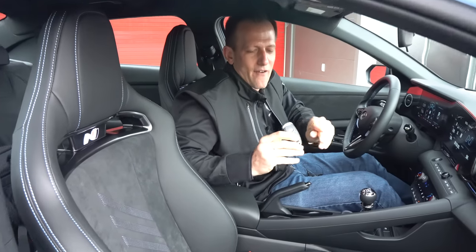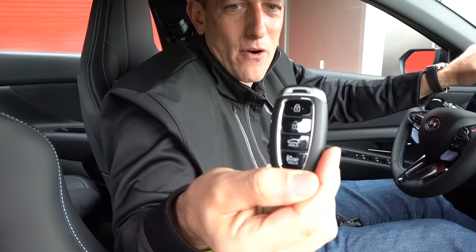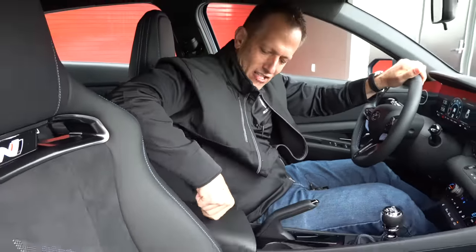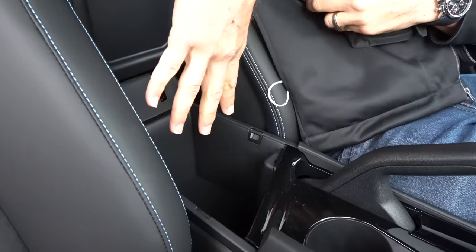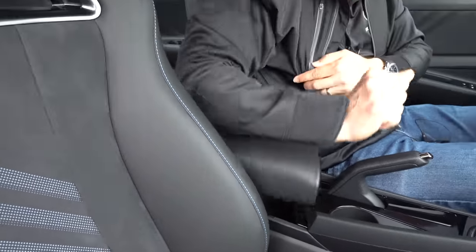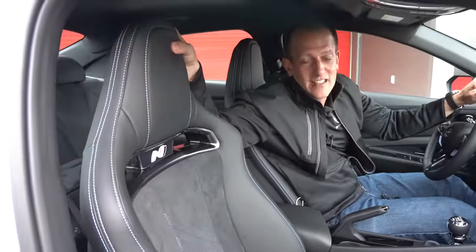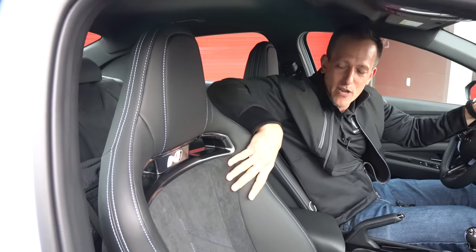Key fob, of course, we're gonna have the N badging on it. Nice touch, flip it around with the buttons. Soft on the armrest, lift it up. We got plenty of room, at least 8 Twinkies, and you're gonna need them because you're gonna be beating the competition. Give them one as you beat them, but this is really the Twinkie on top of the icing, on top of the cake, is this beautiful seat.